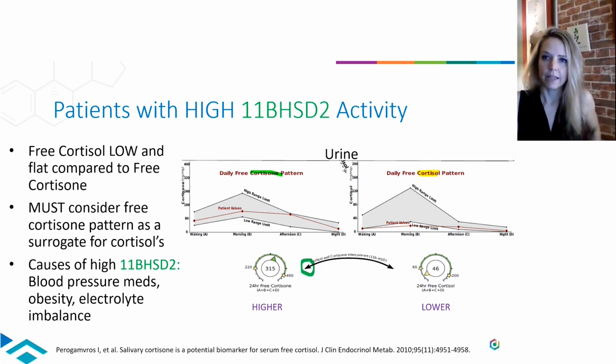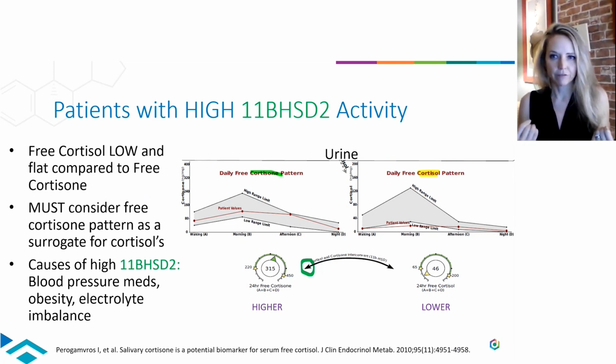So patients with high 11-beta-HSD2 activity in the kidney or the salivary glands may have low free cortisol. So I want to just introduce this concept that you might have a patient who has this low, flat, free cortisol rhythm, but when you go to look at their free cortisone pattern, oh, well, it looks much more normal.